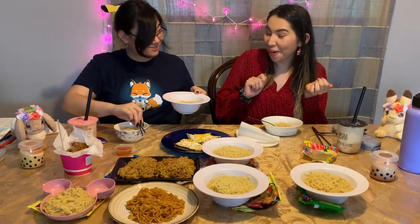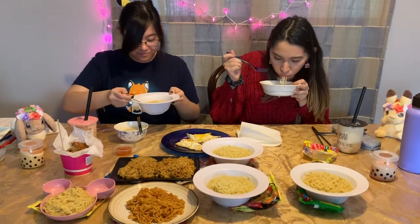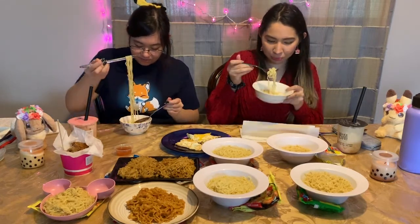Is it good? It's good. Oh my gosh. This one is super flavorful. It tastes kind of like, well, obviously it tastes like curry, but it actually tastes like curry. I wasn't expecting much. Kind of has like a lime hint to it. It's really good.